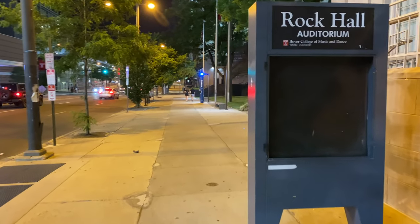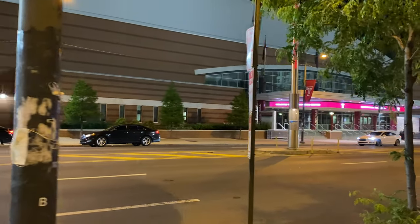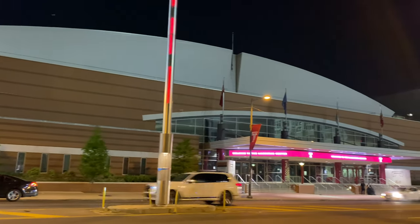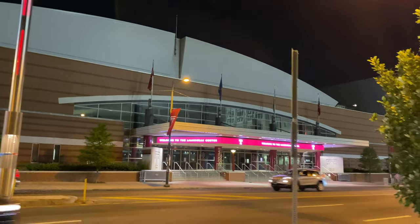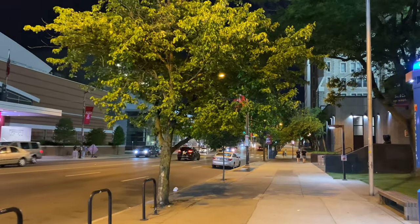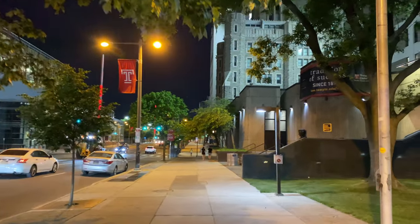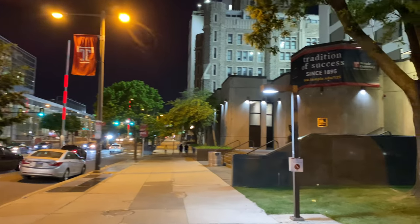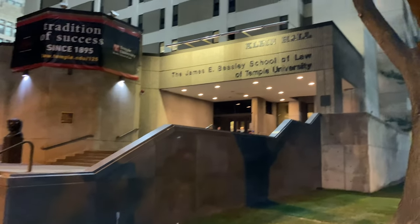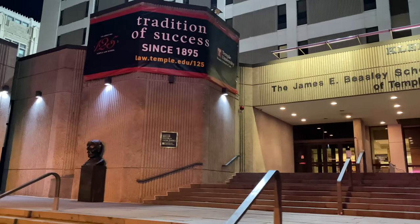Rock Hall Auditorium. It's the Liacouras Center right there. Tradition of success since 1895. Temple Law. Klein Hall, the James E. Beasley School of Law, Temple University.